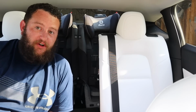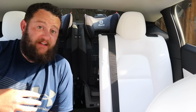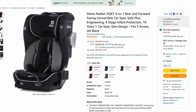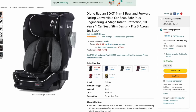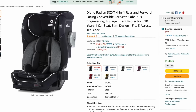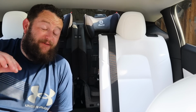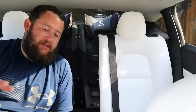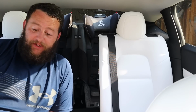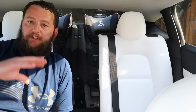This is not a car seat review. This is just showing you some of the differences in some of the car seats that are available and why we personally made the decision to make the investment and go with the Diono seats, so that way we had just a little bit more flexibility. Again, this will fit 3 across the middle, and that's for both a Model 3 and a Model Y. So if your situation dictates you need 3 kids in a car seat and you have a Model 3 or a Model Y, certainly look at the Dionos.